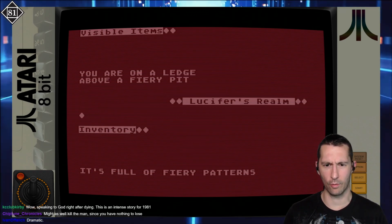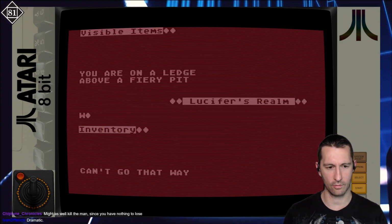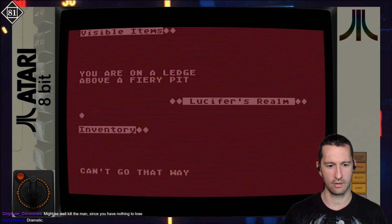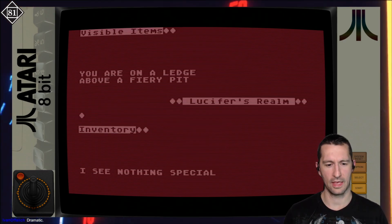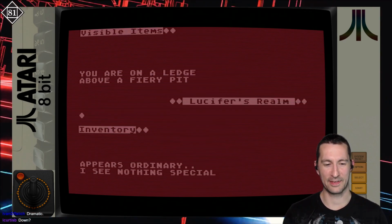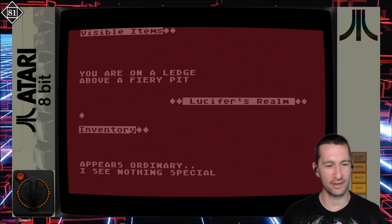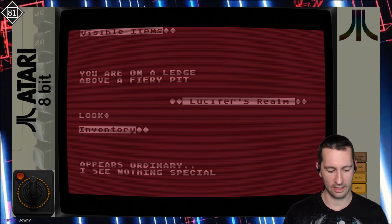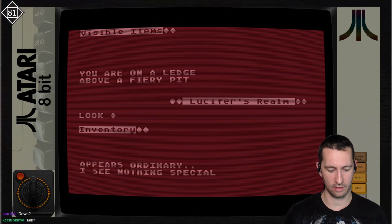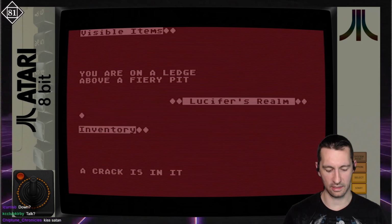All right, can we move anywhere? We have no visible items. Can we go north? What happens if we can't go that way? West? No. East or south? East? No, we can't move anywhere, so we'll just keep looking. See nothing special. Look at Satan. Satan appears ordinary, and there's nothing special. Look at Lucifer? No. Look at ledge. A crack is in the ledge.